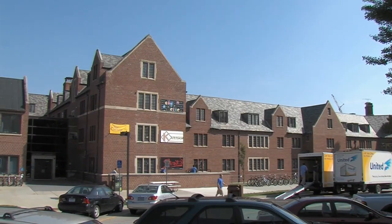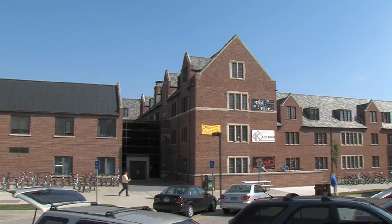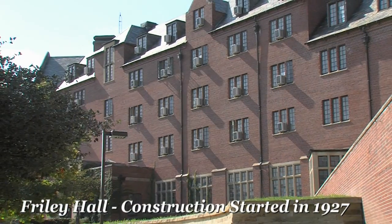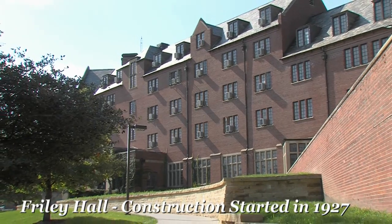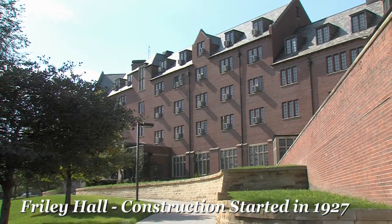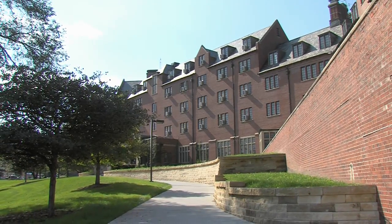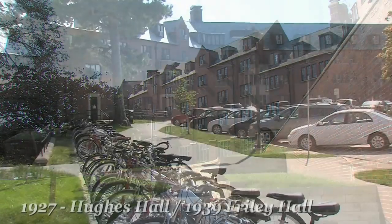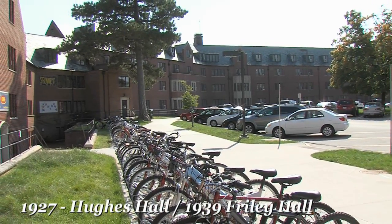The largest, and some would argue the best-known residence hall on campus, got its start in 1927. Friley Hall was built over a 25-year period, and when it was done, it had a population greater than the population of 75% of the incorporated towns in Iowa. Hughes Hall was built in 1927, followed by a separate hall, Friley, in 1939.